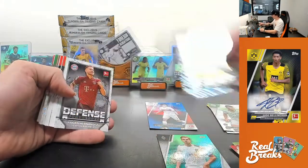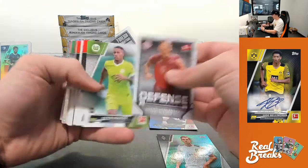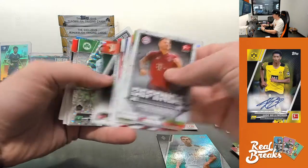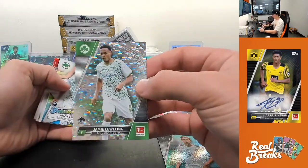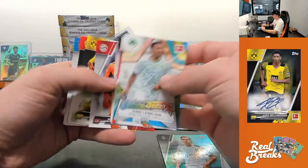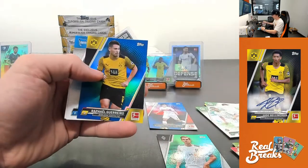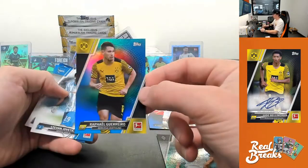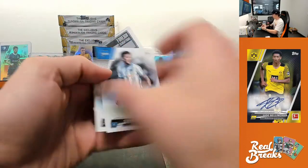Frankfurt's club icon leaves the Bundesliga. This will be 11 spot random team. Jamie Llewellyn. And Rafael Guerrero out of 99 blue. Another nice little parallel for Dortmund.